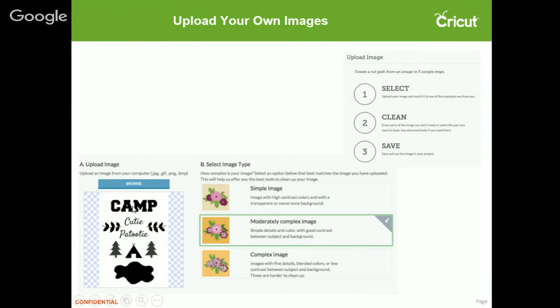So say, for example, I wanted to cut out the word camp. I would just use the selection tool to get rid of the white pieces around it. Or you can upload a file like a PNG that already has a transparency built in.